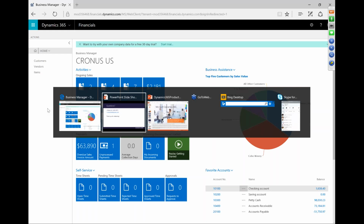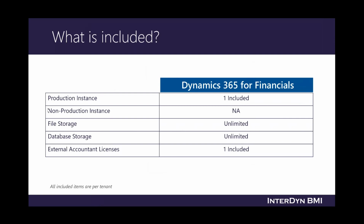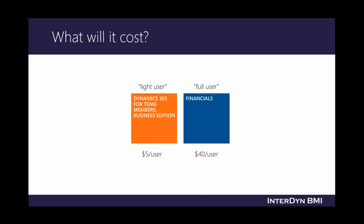So I'm going to go back to my slide deck here, and I had a slide that showed what's included. So your production instance of Dynamics 365, which is included, that's Azure underneath that, as well as the file storage and the database storage. So it is very simple and straightforward in the pricing. You buy Dynamics 365 for financials, this is the pricing, that's it. You're not buying anything additional unless you'd like to buy a Power BI Pro license or Office 365 licenses. Those, of course, would be additional.